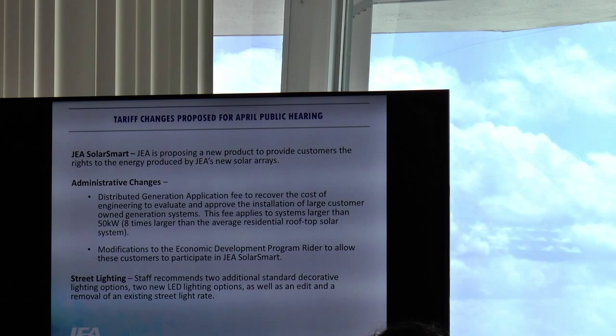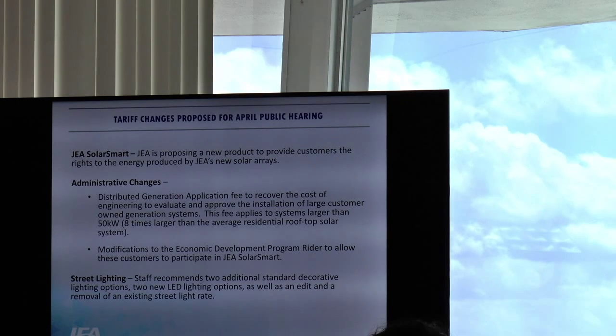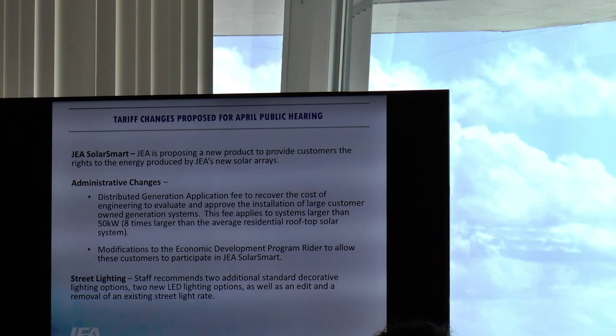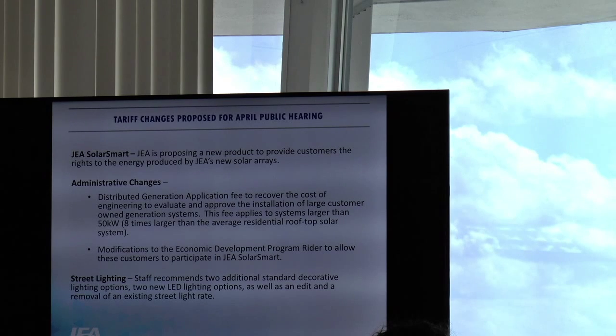We are proposing a modification to the economic development program to allow companies that take advantage of the economic development program to also participate in the Solar Smart program. So if they want to locate here, take advantage of EDP, but also get their energy, or at least a portion of their energy from solar, they would be able to do that under that program. And we're proposing several streetlight changes, adding 2 decorative streetlight tariffs, 2 standard streetlight tariffs, and they're primarily related to the expansion of LED lighting in our service territory.